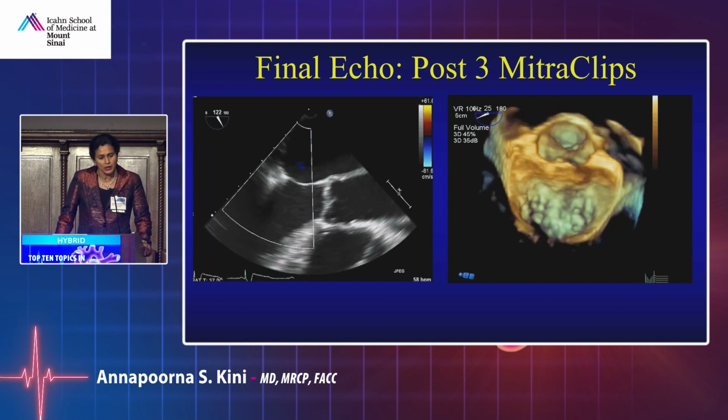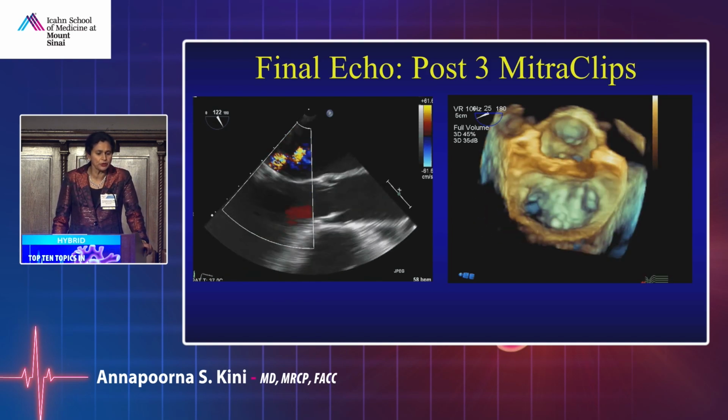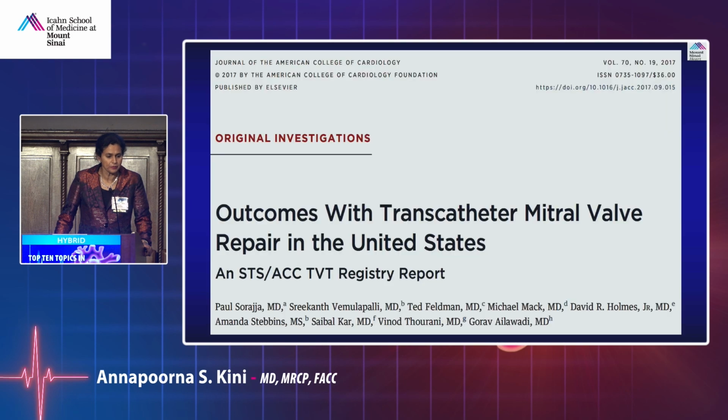As you see here, you're almost to minimal mitral regurgitation, and on the 3D you can see the 3 clips that were done in this particular case. We also do simultaneous recording, through the same sheath, of the V waves. So we see the V waves at baseline as well as the V waves after 3 clips that are almost less than 20 millimeters there.